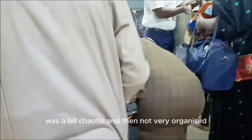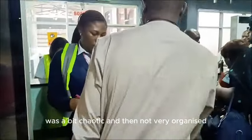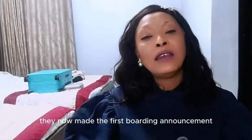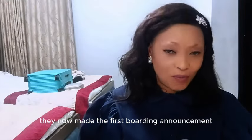Boarding, however, was a bit chaotic and not very organized. Before the first boarding announcement was made, they had already started boarding us. So while I was now going to board that, they now made the first boarding announcement.